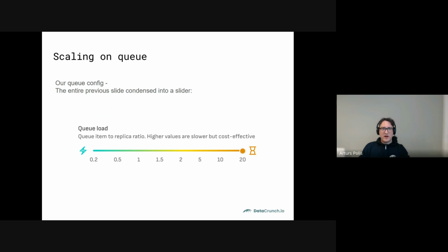We added this little widget to hide the complexity of dealing with queues. This widget basically tells you that on the Lightning side, you will scale up as soon as you have even a tiny fraction of requests in a queue, while on the orange side, it's more like a batch job mode, where you can let the queues fill up and the requests will be handled eventually. This is more efficient in the use of hardware, at the cost of latency. So this is a cost optimization measure on this side. Again, this ties back to some of the trade-offs I was mentioning earlier.